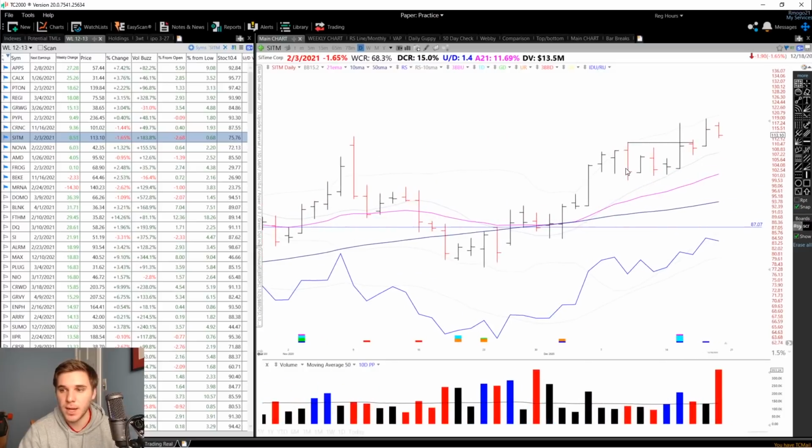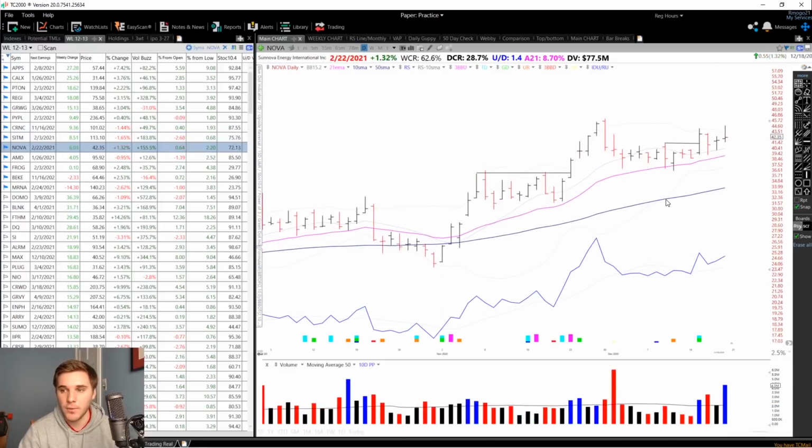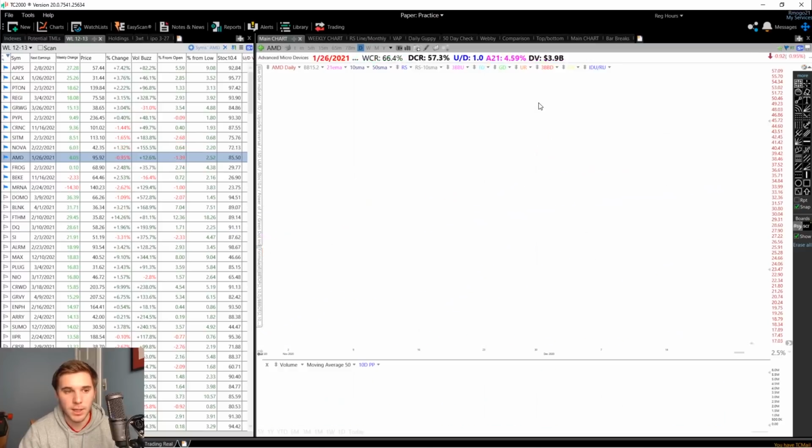SITM is still kind of within this range here, but did move up on this Thursday, and you can see a lot of volume coming in, but remember it's quad witching, and just an inside day on Friday. Nova had a nice move up, but then kind of faded towards the end of the week. But overall, still one to watch within this range right here.